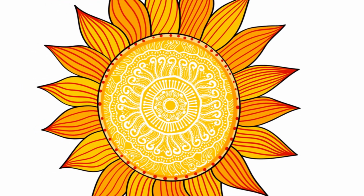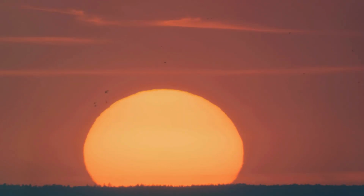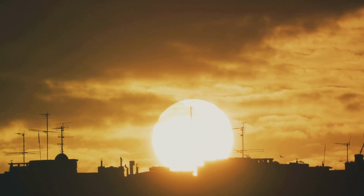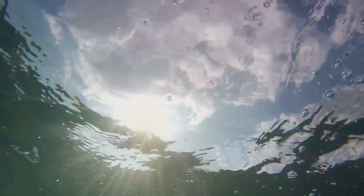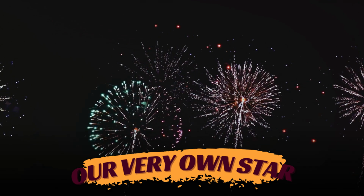On our journey, we'll encounter fiery solar flares, sunspots, and other surprising sun facts. But wait, there's more. We'll also dive into the Sun's sizzling corona and the curious 11-year cycle of the Sun. Are you excited? There's a whole lot more fun facts and mysteries waiting for us. So fasten your seatbelts, adventurers, as we blast off on this exciting journey to our very own personal star, the Sun.